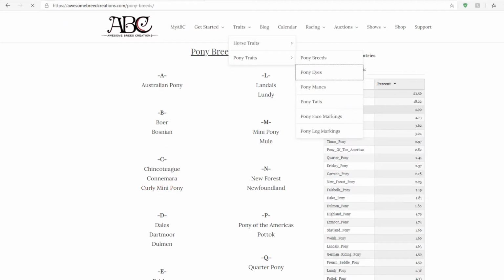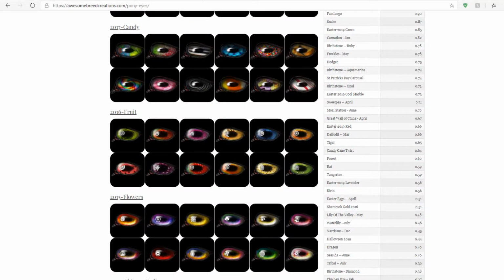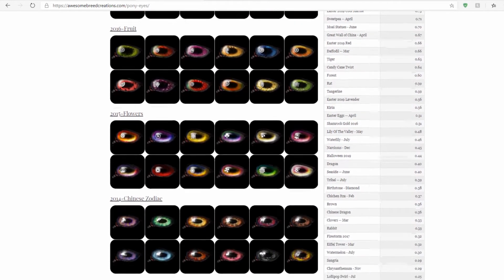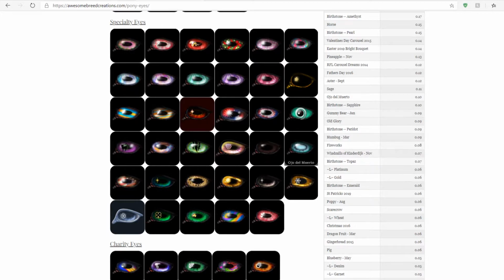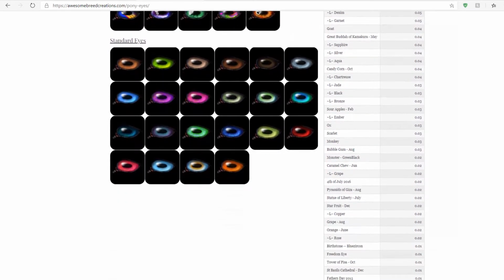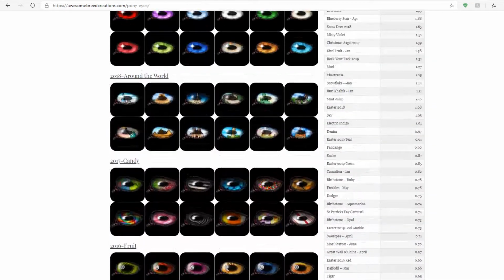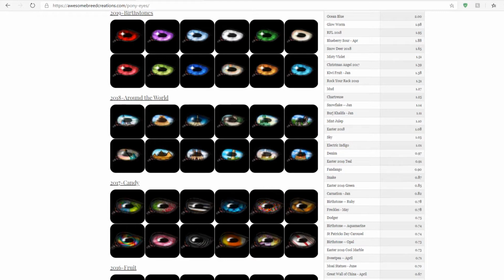Pony eyes. So basically, they're very much the same as the horses. There are a few different ones, such as the candies and the fruit. They have flowers. They have the Chinese zodiacs, legendary eyes, specialty eyes. You can see, I like this one, Mother's Day 2015. That's a pretty one. Charity eyes and the standard eyes. So, yes, some of the eyes are the same as the horse's eyes, but they do have different eyes as well. So it's always nice to look into these eyes and traits.